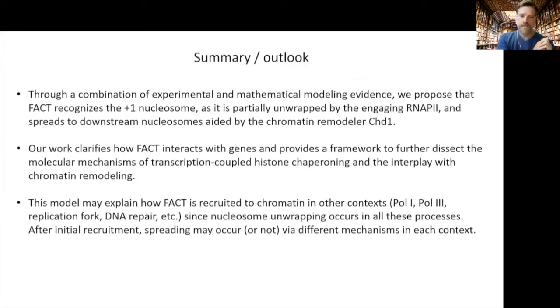Okay. So this clarifies how FACT interacts with genes, but more importantly, it provides a framework to actually try to dissect the mechanism of all this, right? So how histone chaperoning occurs during transcription, and now we can introduce Chd1 in the picture and try to dissect in more detail what's the role of Chd1 in that process. So I think for all the chromatin biochemists out there and structural biologists, I hope this will provide ideas for how to approach these things.